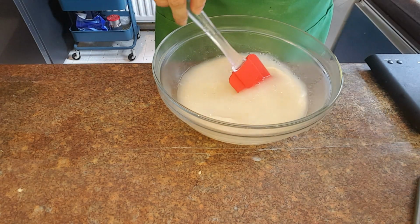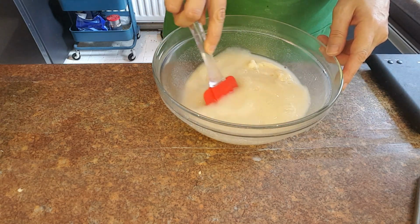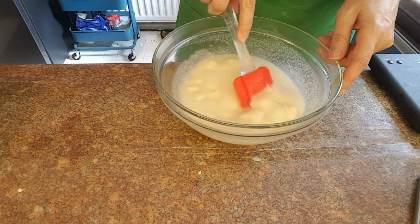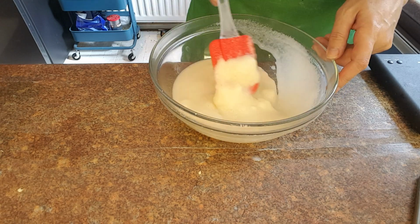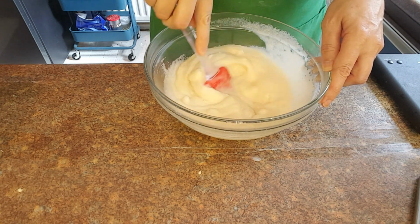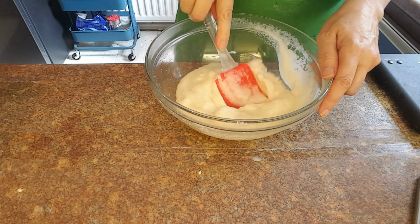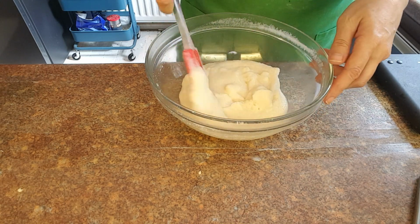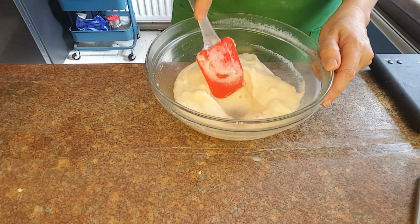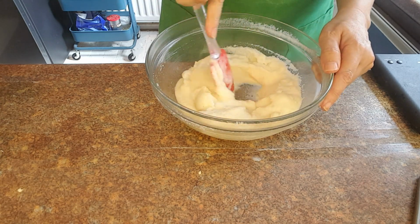Looks like so much water. So much for the well. There's still no point in that. Yeah, let's get these lumps out. Make sure everything's hydrated. And my Italian friend online says you'll know it's done when, what did it say? When it detaches from the sides of the bowl.